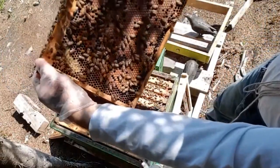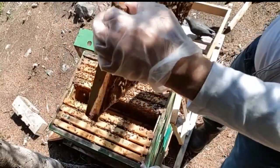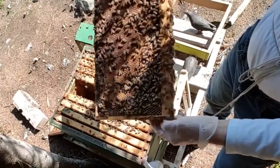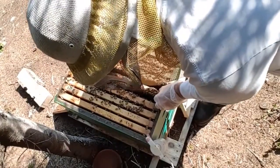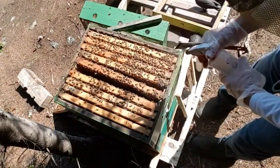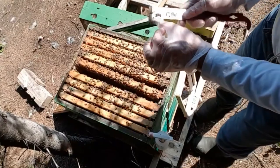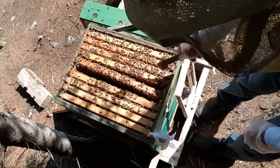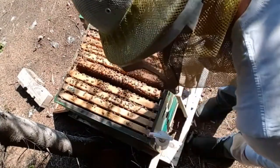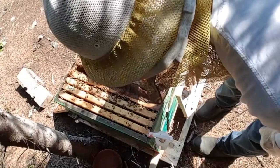Alright, here we go. Here's a full frame of brood. It's old brood, so it's nice and dark. So it's gonna hatch out soon. Same on this side. I'm going to take a look at one more frame, and then I'm going to stick that frame in the middle, hope for the best. Oh, that was a defensive bee. This bee's a bit defensive. Go. There's a good chance I just killed the bee. There's a good chance that I'm going to get stung. If any of these bees want to get defensive, I'm in trouble.